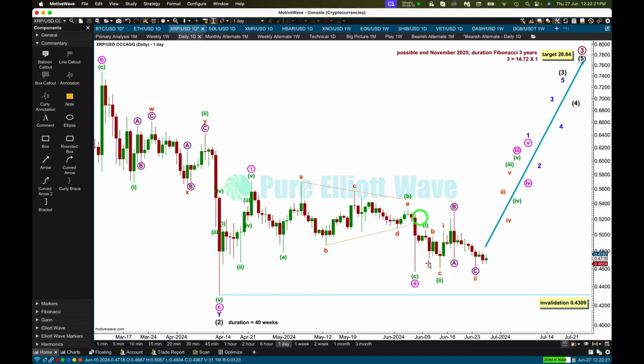And now another 1, 2, 1, 2. If minute 2 continues lower, and it could as a double zigzag, although there's not a lot of room for it to move into, it may not move beyond the start of 1 below 0.4309. I'm moving the invalidation point down there because I just want to allow for a little bit more room for movement, and because that's such an important support area that should hold if this wave count's correct.